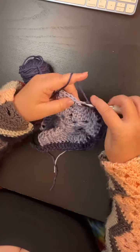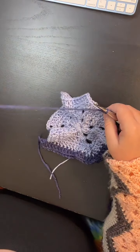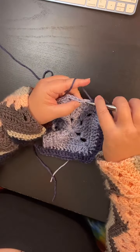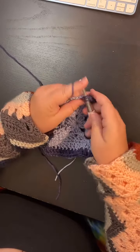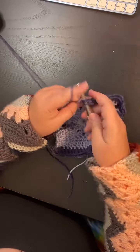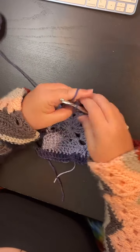I enjoyed working with this yarn. Sadly, I don't think they're making it anymore. It was the Karen Ogo Big Donut was what it was called. And I just picked a couple of them up on clearance at Michael's one day. My daughter was with me, and that's how she ended up with the jacket, because she liked the yarn.